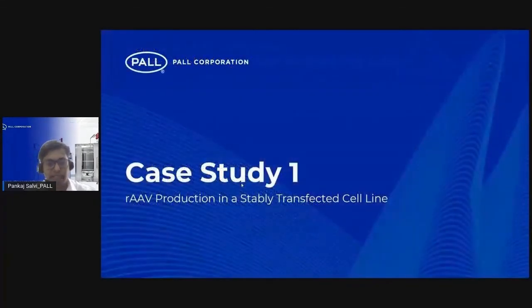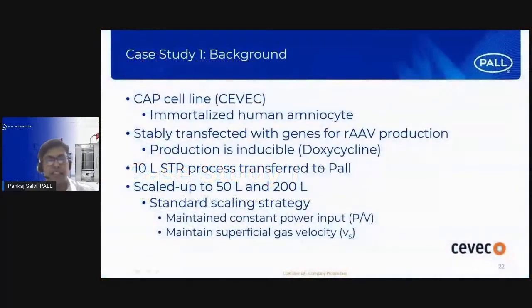I'll be touching upon a case study on AAV production in a stable transfected cell line. This is public literature from CEVEC. Here you can see that an immortalized human amniocyte cell line was selected, a stably transfected cell line producing AAVs. The process Pall received was in a 10 liter stirred tank benchtop bioreactor, and the criteria was to scale it up to 50 liters and 200 liters.